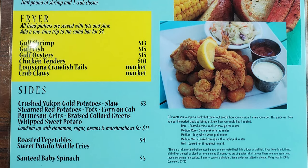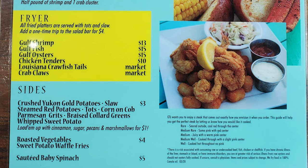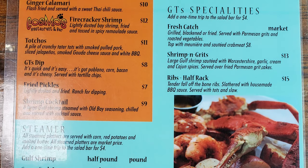Then you have sides of crushed Yukon Gold potatoes, slaw, steamed red potatoes, tots, corn on the cob, Parmesan grits, braised collard greens, whipped sweet potato, roasted vegetables, sweet potato waffle fries, sauteed baby spinach. Then we have GT specialties: fresh catch, grilled, blackened, or fried, shrimp and grits, ribs, a half rack.